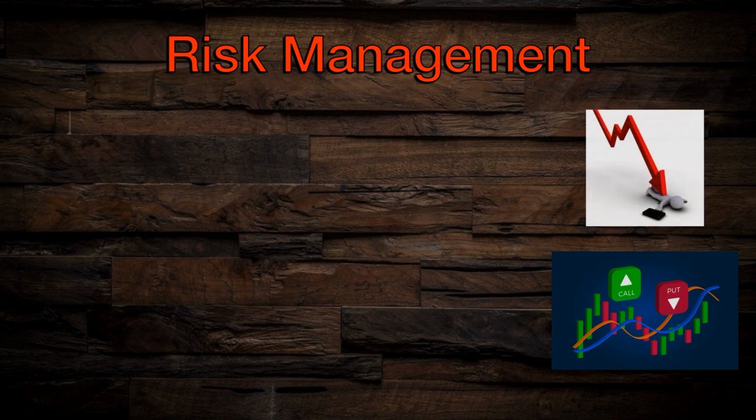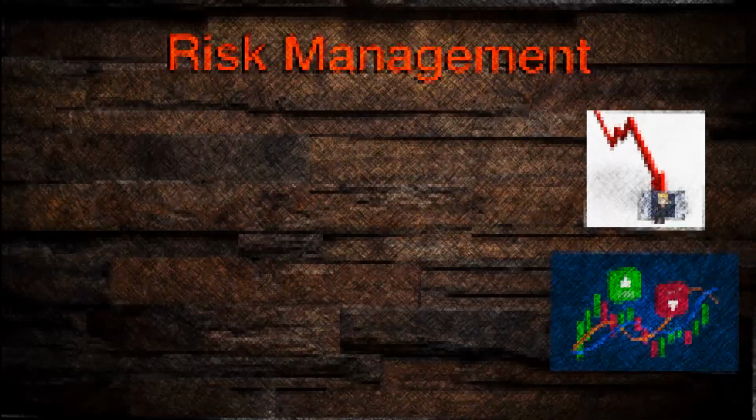Alright, last but not least, let's talk about risk management. Whenever trading options, it's important to manage your risk so that you don't end up losing the majority of your account on a single trade that goes woefully against you. As much as the degenerates over at Wall Street Bets seem to encourage this big risk, big reward mentality, it's one of the fastest ways to blow up your trading account.